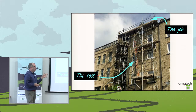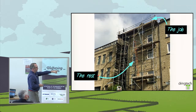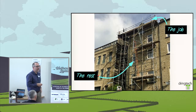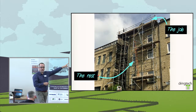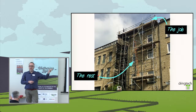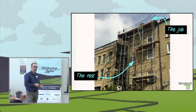Well, I'll give you the example of scaffolding. And we know a thing or two about scaffolding in Hebden Bridge. This is just at the end of my street. Lots of two-storey underdwellings. And let's imagine the job here was I've got to replace a cracked tile. You've got to build a whole set of scaffolding just to get to the top of the building to do that. And yes, it's busy work, but it's very important busy work, because it means that what you're doing is safe and secure. And you're not going to end up with a trip to A&E to have a broken back sorted out when you fall off the top of the roof.